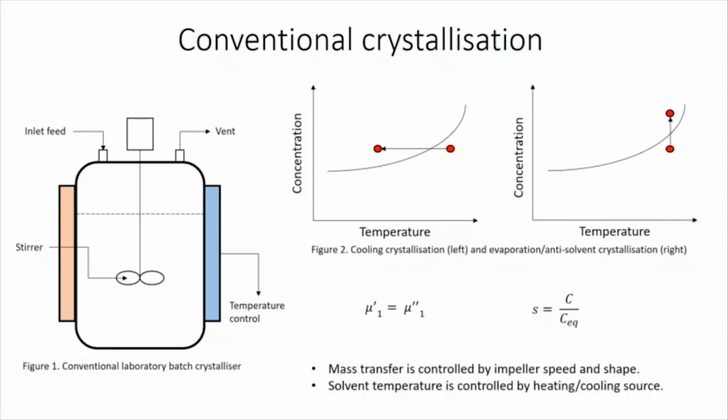For cooling crystallization, as the temperature decreases, the solubility of the solute in the solvent also decreases, up to the point at which nucleation would occur spontaneously to equilibrate the chemical potential of the system. In the case of evaporative or anti-solvent crystallization, the increase in solute concentration as a result of a decreasing concentration of solvent results in the formation of this driving force.